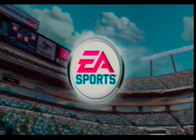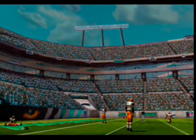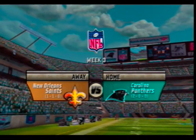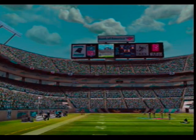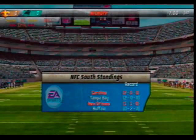Our game comes to you from the largest city in North Carolina, Charlotte. Welcome to this battle of NFC South rivals. Carolina matches up against New Orleans. They're lined up for the kickoff, so let's get today's game started.